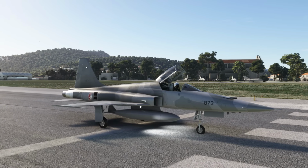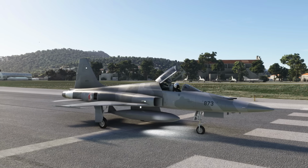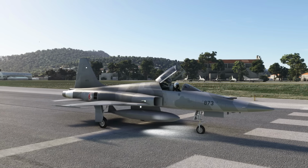The mirrors are very prominent, and since they are close to the pilot and easily within view, I would have preferred them to receive special care. Despite this, as I said, the atmosphere in the cockpit is really good. You really feel like you are in a fighter jet.